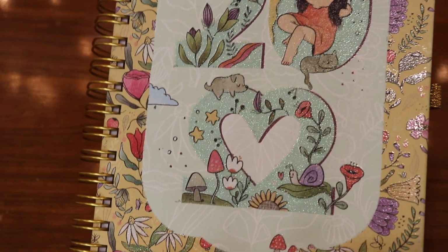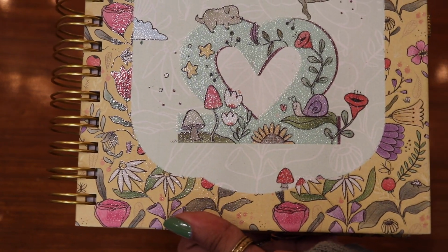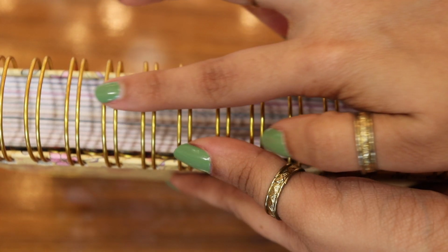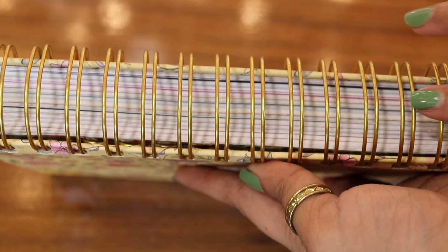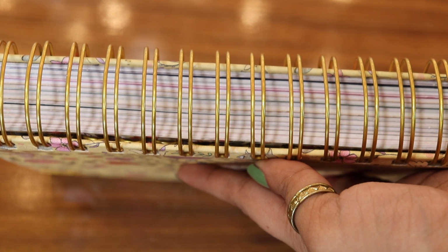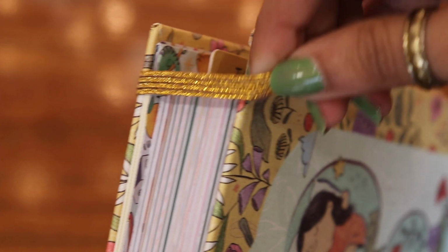I love the girl sleeping inside the 0 and the two 2s inverted to form a heart. This is very cute. As always, it's got the gold double wire binding, which is very sturdy. It's my 4th year using this planner and it has not come off for me in the past 3 years. There's also of course the gold pen loop and the gold elastic band to keep the planner shut securely.